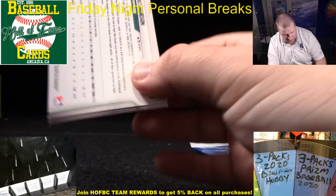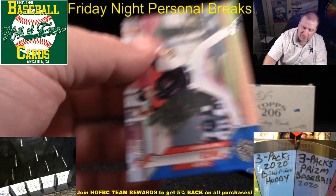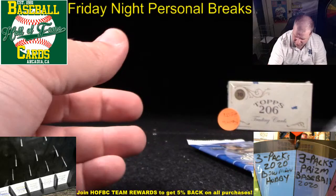Hey, we got plenty of space in the lineup tonight. After this box of 206, there's nothing following. How about a Casey Mize out of 150? Love to see some more stuff in the lineup tonight after this box of 206 for Schlaffer.